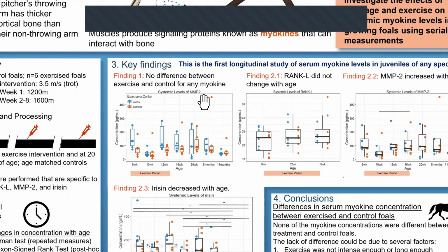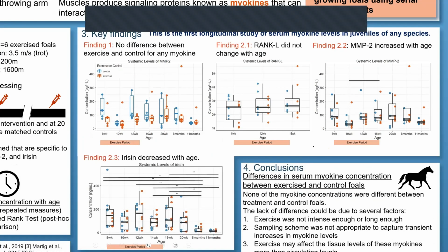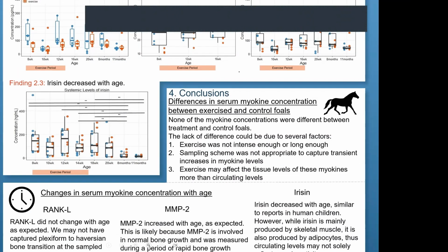And all three graphs for the three myokines look similar to this graph in that there were no significant differences between control and exercise group. Now, that could have been for any number of reasons. It could have been that the exercise was not intense enough for long enough. It could have been that the sampling scheme didn't catch any transient increases in myokine levels.